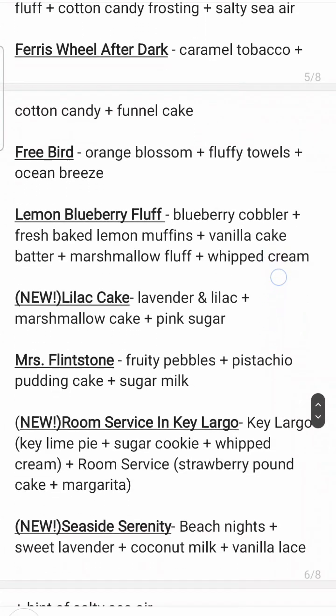Next up is one I've also had. This is Ferris Wheel After Dark. It's caramel tobacco, cotton candy, and funnel cake. This is another one that is very popular, and I think if you have not tried tobacco scents, but you're kind of curious, this is super approachable and a good introduction to trying tobacco scents. It's, I think, a little bit more on the bakery side.